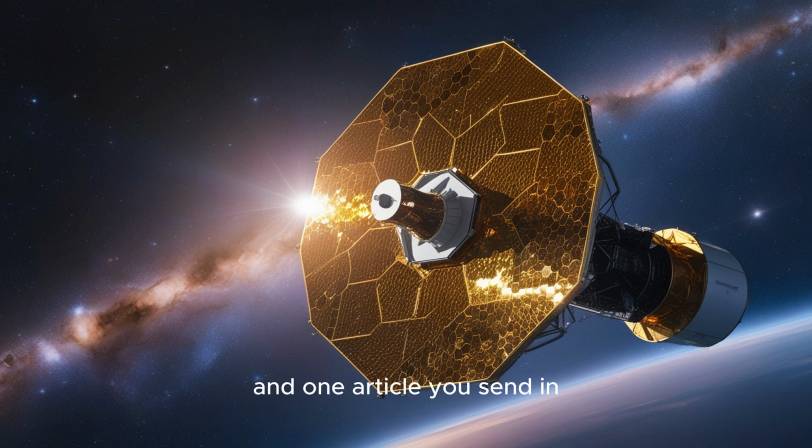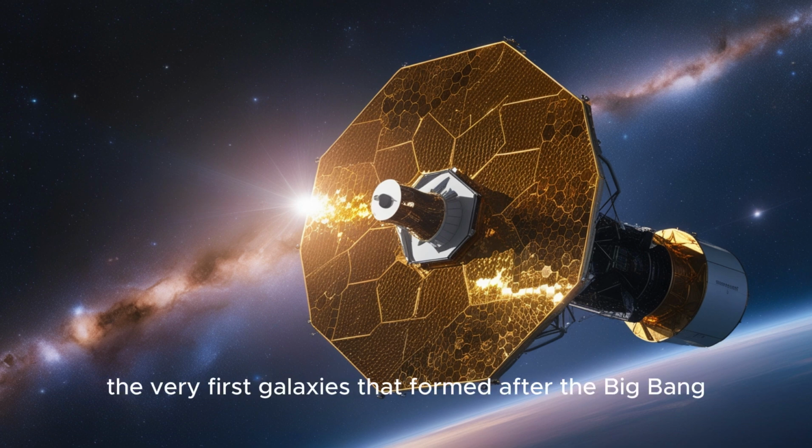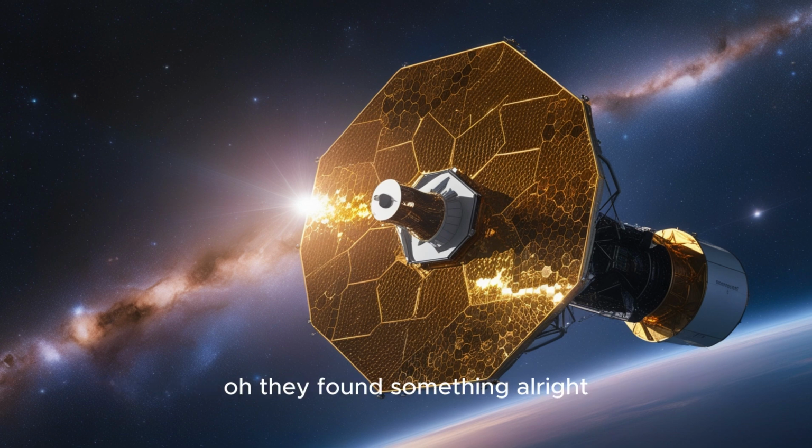And one article you sent in talked about how the JWST is looking for the very first galaxies that formed after the Big Bang. I mean, did they actually find anything? Oh, they found something, all right. And it's totally changing how we think about how galaxies are born and grow. Okay, hit me with it.